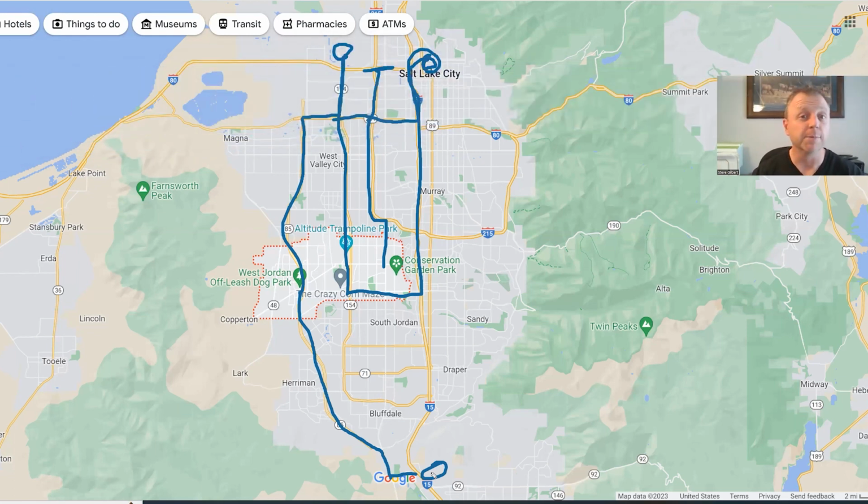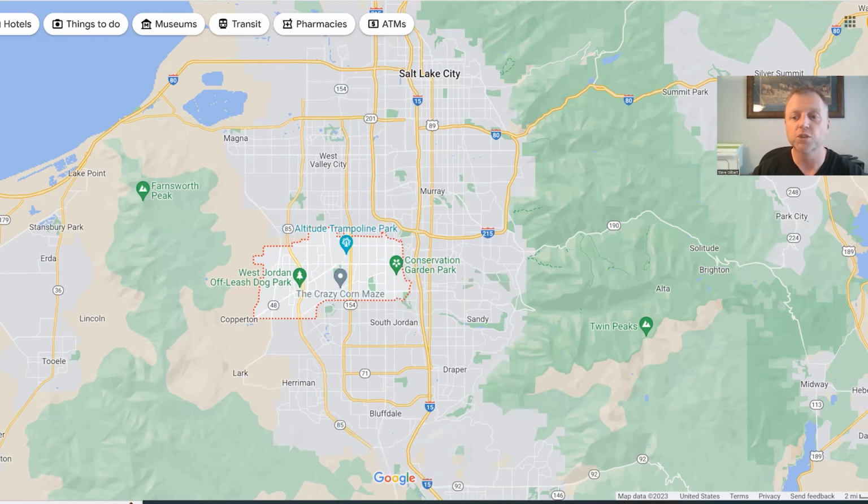It is going to take you a little bit longer just because of the traffic. There's more lights headed that direction. It's about a 24-minute commute, give or take a few minutes, depending what part of West Jordan you live in. So that'll give you a good feel as far as travel time from the West Jordan area.